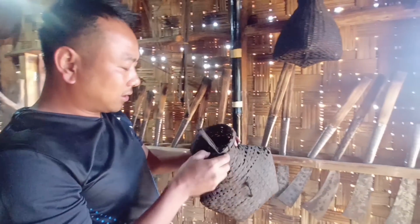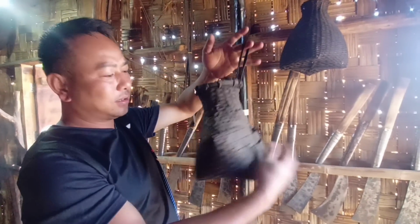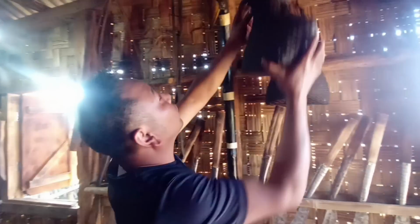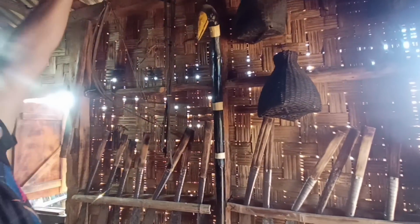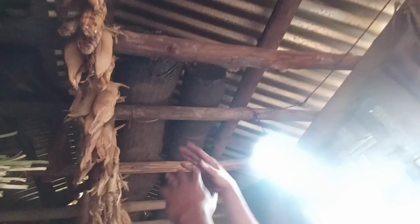You will not find this type of ngoten in many places now. This is very, very rare. Even the shape is different. See. So we call this one ngoten, the original one. And this one is also. And then we have this one. This is the traditional lantern for scooping or catching fish. And this is opak. It's a rolled one.